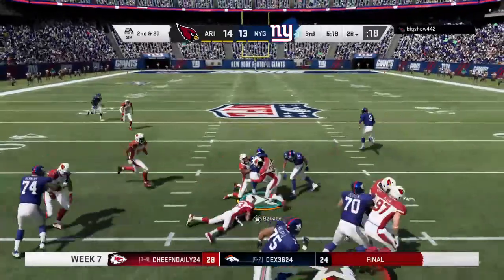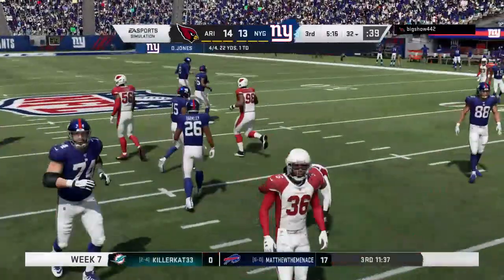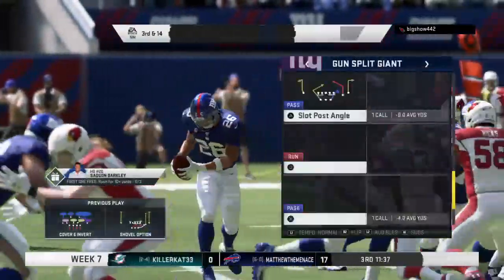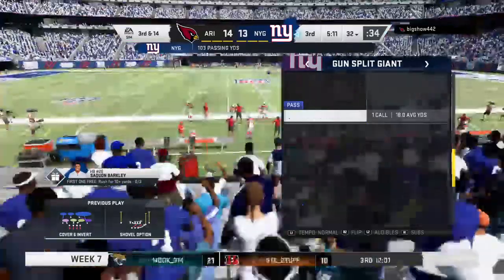Out of the shotgun, they run with Barkley. And they're going to get him behind the line yet again as his nightmare afternoon continues. Call it a 6-yard gain. Still plenty of work to do coming up. 3rd and 14.